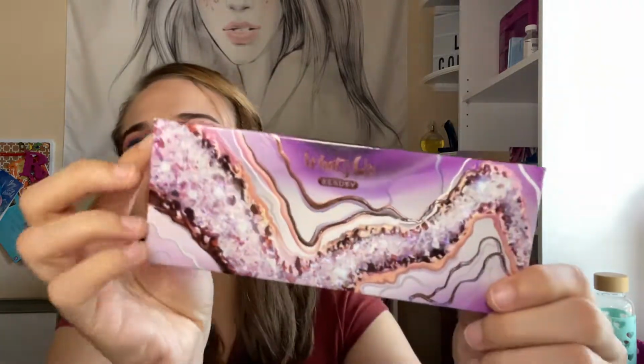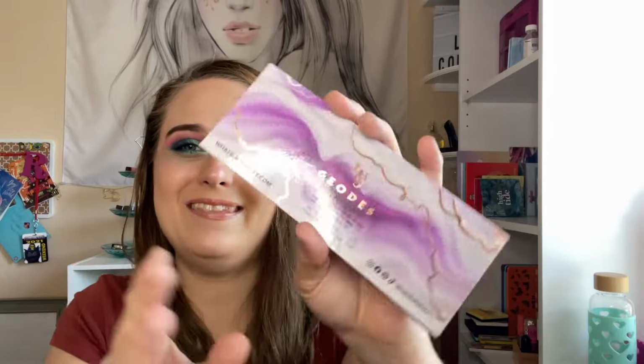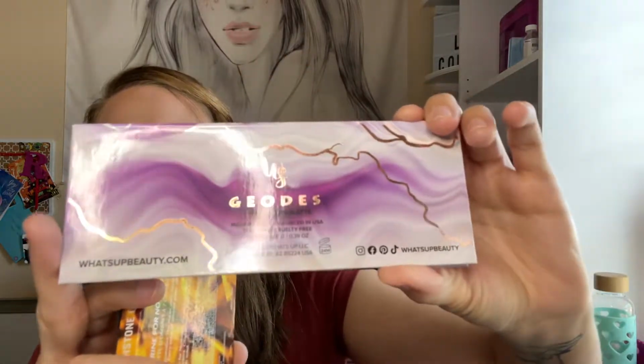So I'm still learning about this formula, but I love messing with this palette and looking at the colors. I love how sleek it is and a little, perfect size. So I'm still learning about that palette, but I liked the last look a lot when I did use it. This is the Geodes palette, by the way. So they have the Monsoon, and this is the Geodes palette from What's Up Beauty.